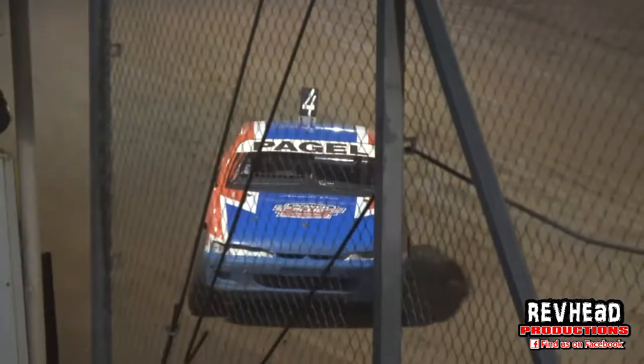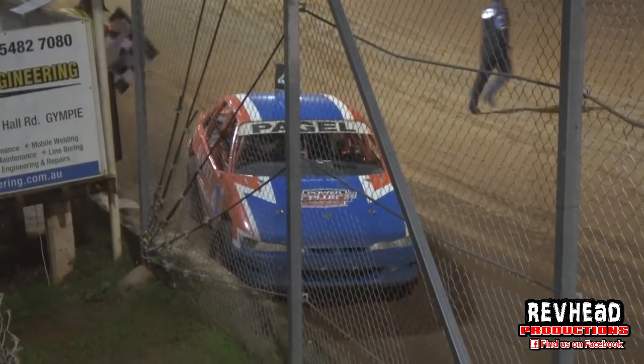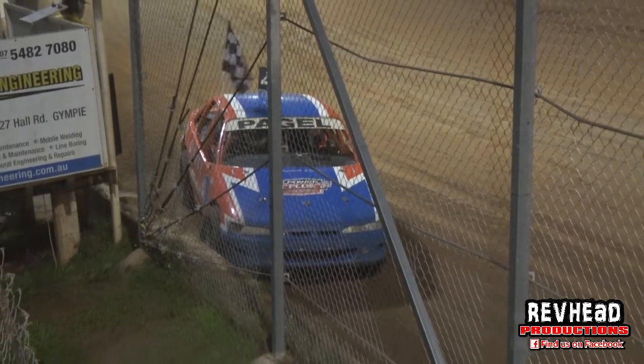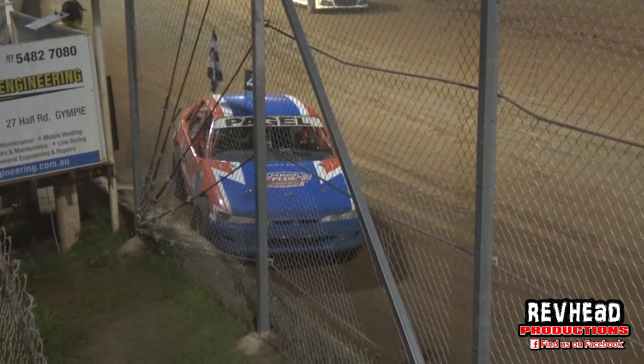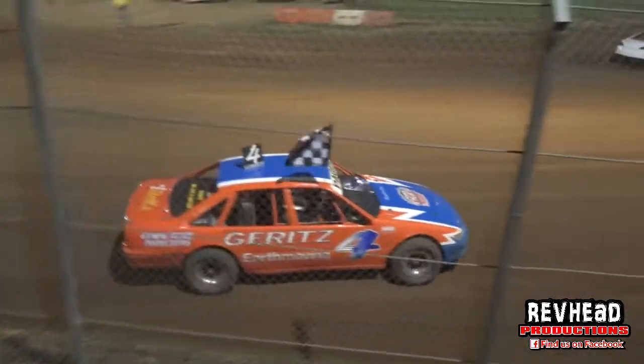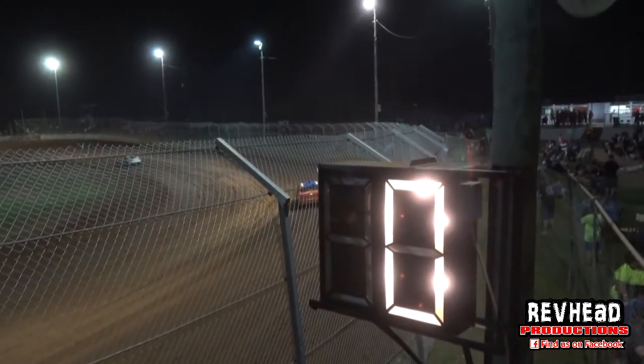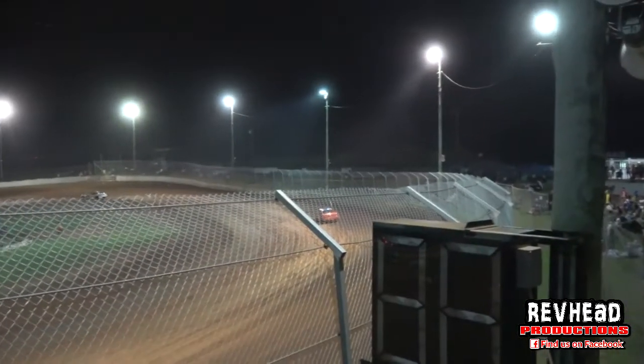But Glenn Pagel takes out the Modified Sedan feature race here at Corbet's Group, Mother Mountain Speedway, for the April meeting. As he does his lap of honour, folks, put your hands together for him. Great effort. Great effort.